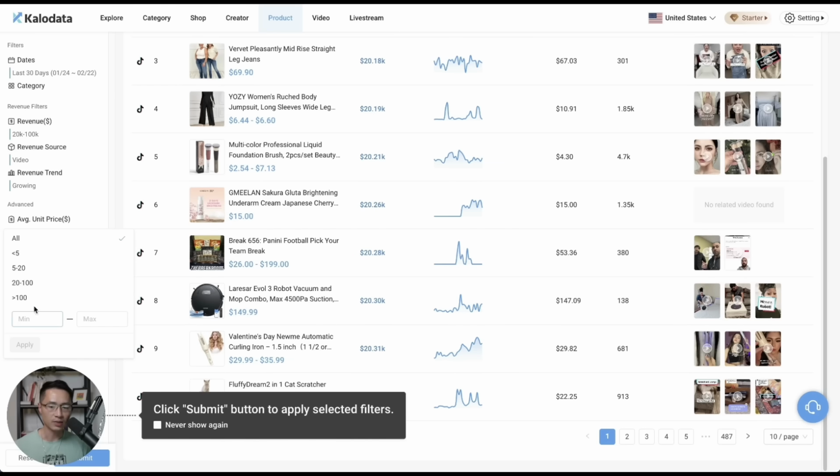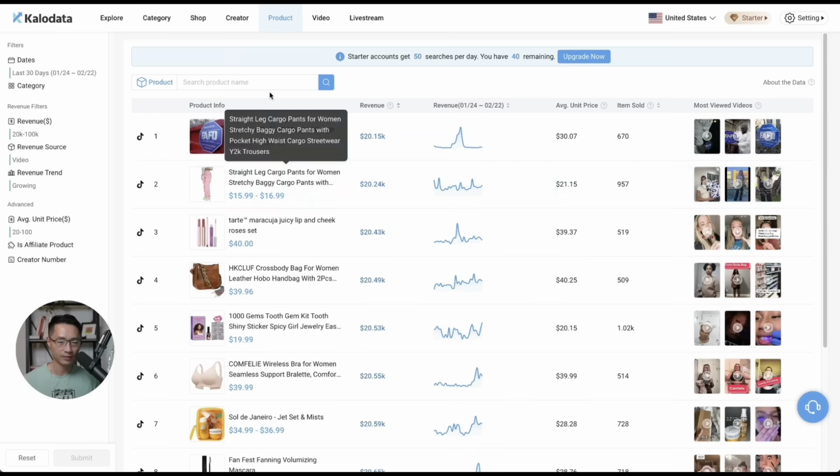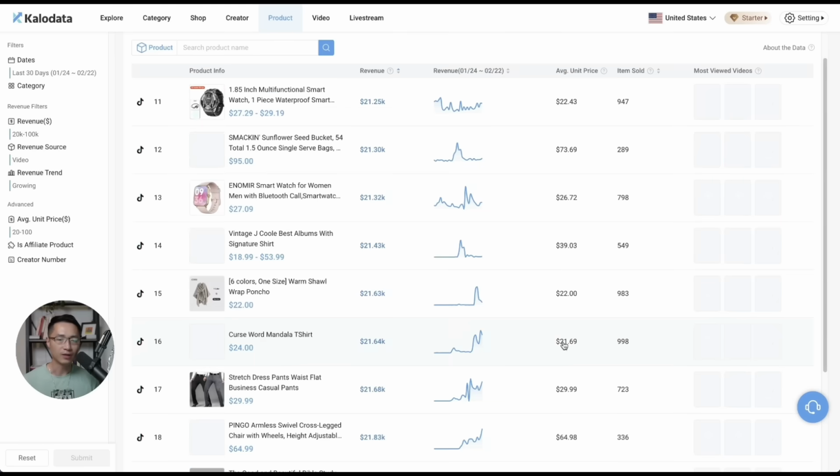For example, let's say we want to go with $20 to $100, and we'll stick with the 30 days window and click submit. And here we see a whole new list of products that we could choose from. So the choices and the possibilities are literally endless. So these are just examples. Feel free to modify any of these parameters to what you think would be best. But I think the point is to find the products that are proven, that are getting clear demand, but haven't gone super viral yet, right? So I think that's the way to go.